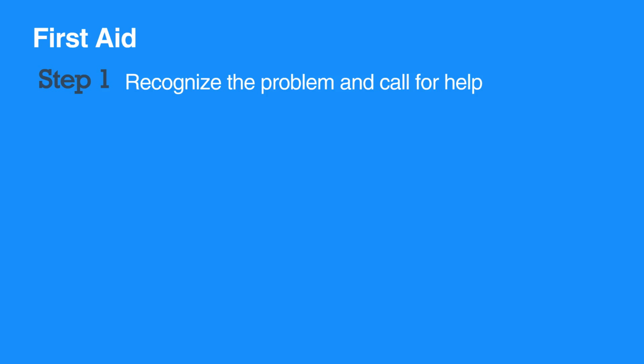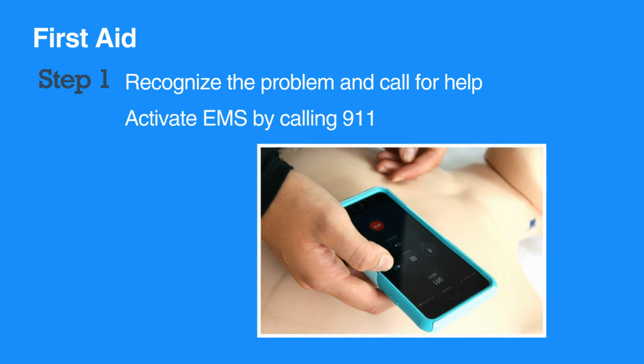Now let's discuss the first aid basics. The first step is to recognize the problem and call for help. Activate EMS by calling 911. The operator will ask you a series of questions to determine the seriousness of the illness or the injury. Remain on the line until more advanced help arrives or until the operator instructs you to hang up.